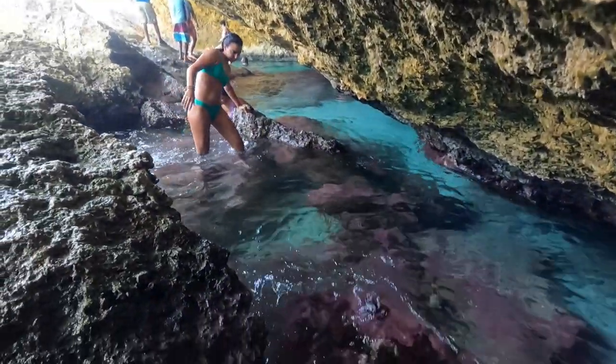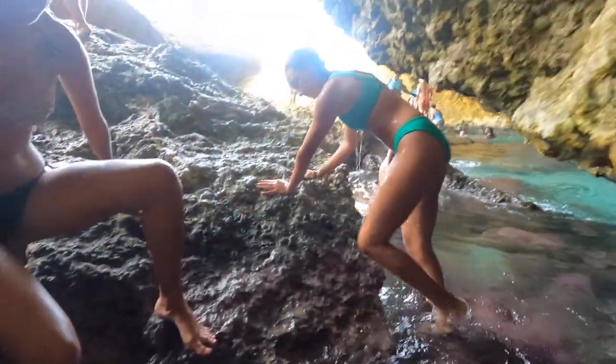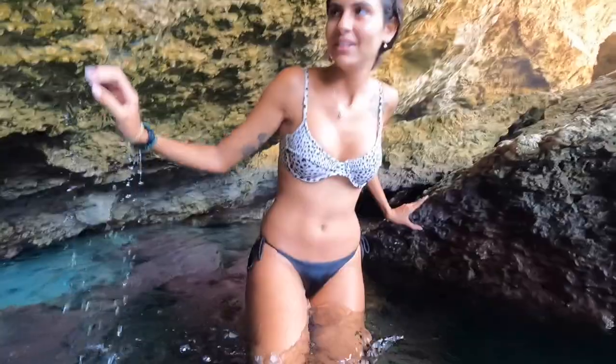Time to get into the second pool. How do you get in? I don't know, just down here. Yeah, this is a proper pool. I'm like waist height now. Wow, look at that blue color though.